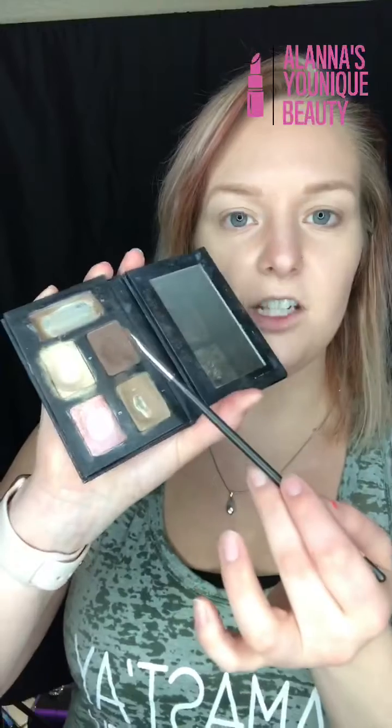All right, so we're going to use a little bit of the dark brown, actually. And I'm using this angled brush. This is not a unique brush. This is a mud brush from when I was taking my makeup courses.